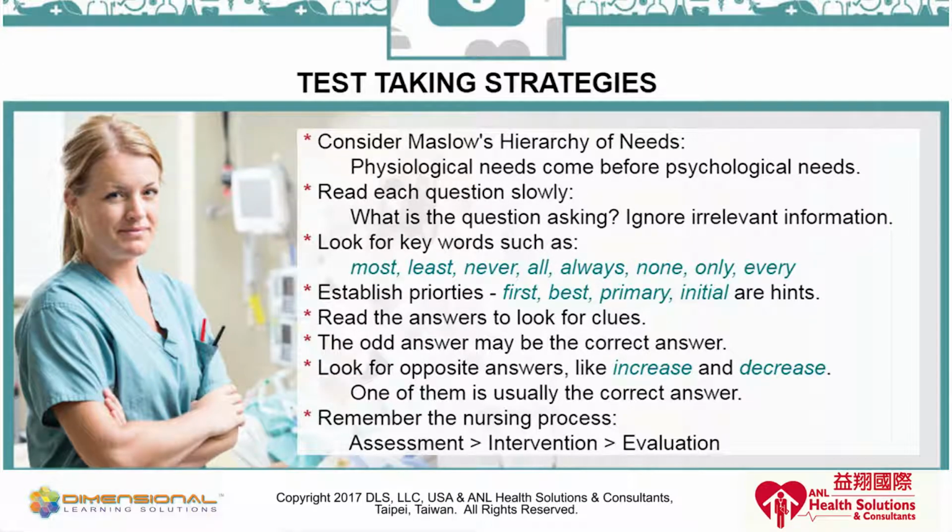The next section would be to really figure out what the stem of the question is. What is this question really, really asking me? Look for key words and key phrases. Key words such as most, least, never, always, every. Those are key words to help you identify what the correct answer would be. Look for key phrases like "the patient needs more teaching" or "the patient understands teaching." Those are really going to help you to understand if it's a negative or a positive in the question that you're looking for.